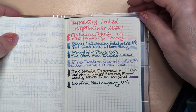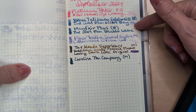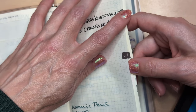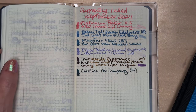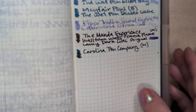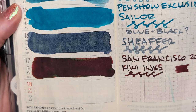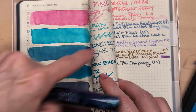Y'all, I've messed this all up. Because look, back here I said Elliott Bay. I don't know what pens. Y'all, there are inks in these pens, okay? Like, what ink is this? I don't know. What the heck is it? I thought I only used these. This does look like this could be good.